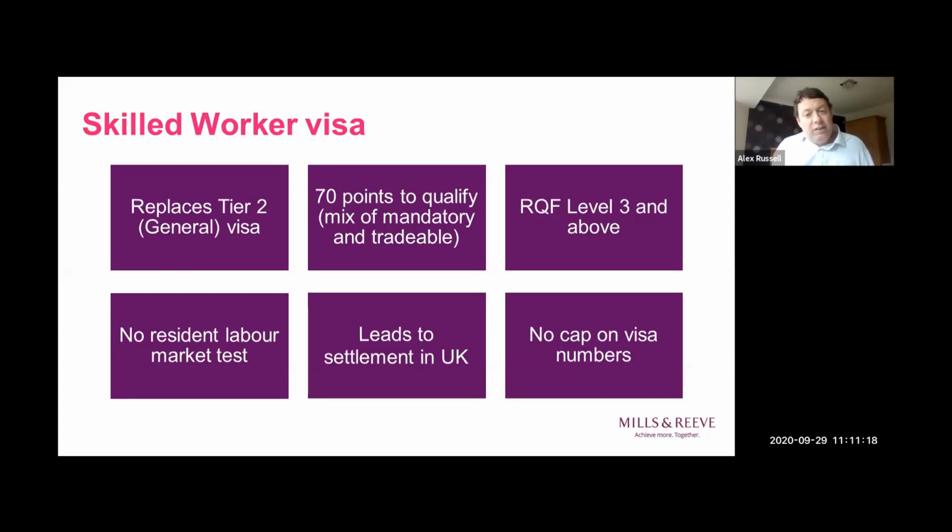This is a visa category that will lead to settlement in the UK, so it will get you to that long-term unrestricted right to stay in the UK, and you can potentially apply for that after 5 years, subject to meeting settlement criteria. And this category itself, we anticipate, will have a maximum of 6 years that you can be in it in the UK. There isn't any cap on these visa numbers, so that's more good news.